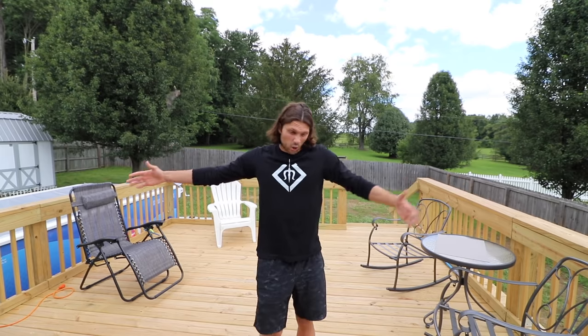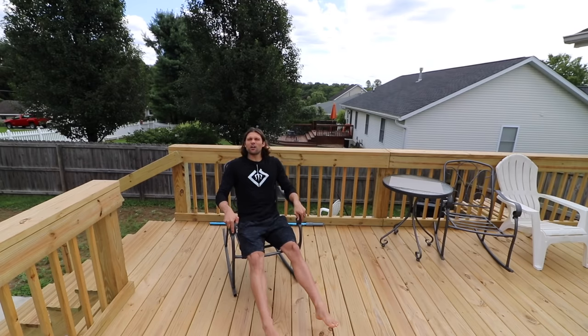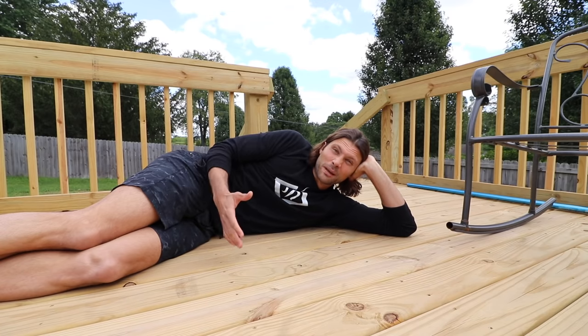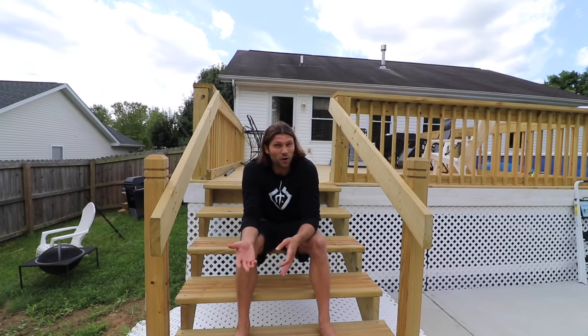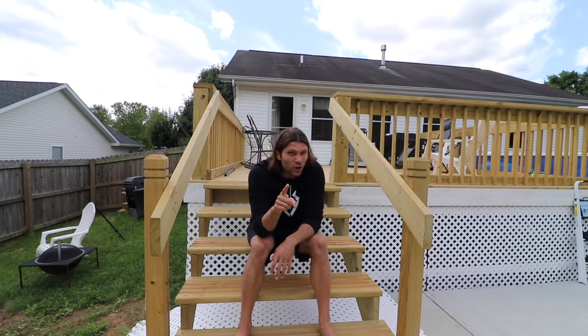This is my new deck that I spent several weeks building. It's 3 times the size of my old deck. The old one used to come out to here, and now it comes all the way out here. I've been doing a whole lot of manly stuff. Every single nail and screw in these floorboards, I did myself. I'm not a very handy person per se, but I did learn how to do a lot of stuff.